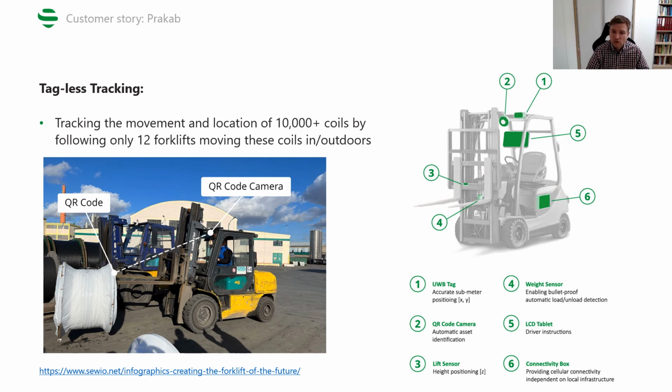The same thing is now shown on a different picture. So these are six different components that we need to do the tagless tracking. Again, it's the UWB tag for the position, the QR camera for the identification, the lift sensor so we can have the third dimension, how high the material was loaded, unloaded. The weight sensor to make sure that the unloading-loading process really happened. And then there is a LCD tablet in the forklift, so the forklift operator sees the instructions on the screen. And then there is the connectivity box, which basically connects all of these sensors with the system.